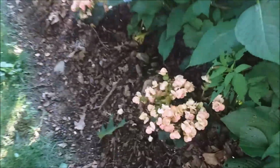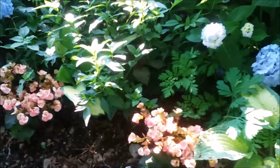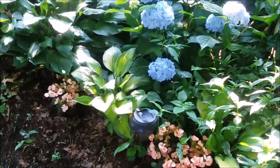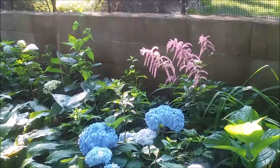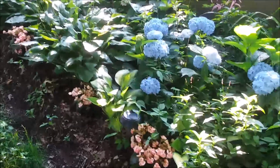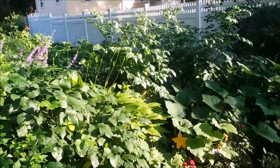And then these are doing really well. Back here, getting a lot of care and moisture. And then the astilbe, it's on its last. But I love this color combination. This is in the back of the vegetable garden that we put together here.